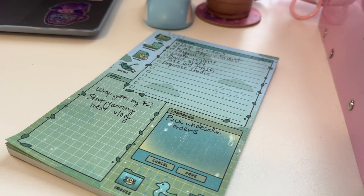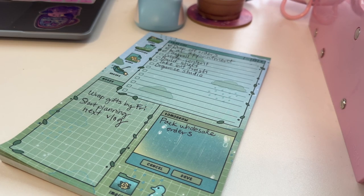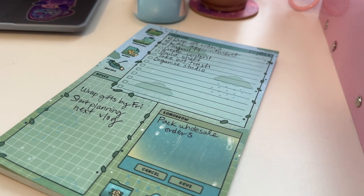You all seem to love the daily planner pads, and so we definitely want to make more. Let me know if you have suggestions for themes or just ideas.